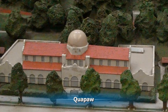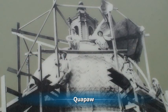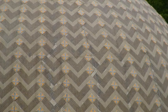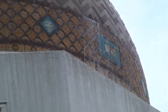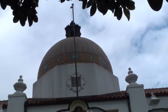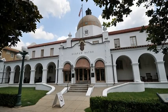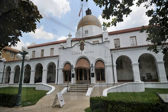Next we'll look at the Quapaw Bathhouse. Its dome dominates the entire bathhouse row. It was named after an Indian tribe that visited this area and is built on the site of where two other wooden structures, the Horseshoe and the Magnesia bathhouses, were located. It was finished in its present form in 1922.